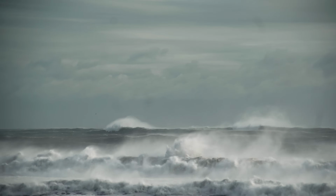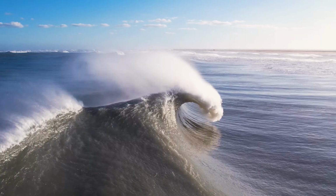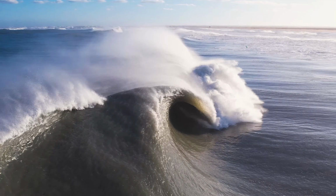That's like probably a 20 to 25 foot wave. It has to be to break out there.